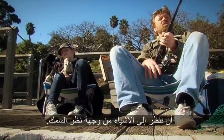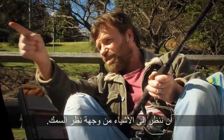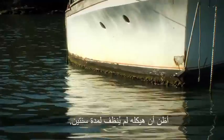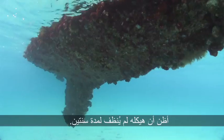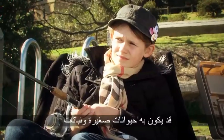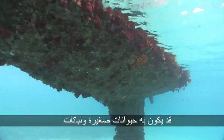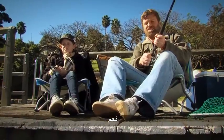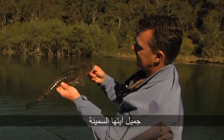Uncle John always says to look at things from the fisher's point of view. Look at that boat. I reckon its hull hasn't been cleaned for a couple of years. That will cost the owner extra fuel money to motor that boat through the water. And it may be carrying pest animals and plants on it that have come from another waterway. What do you mean, like cane toads hitching a ride in a truck? Yes. Beautiful little flatty.